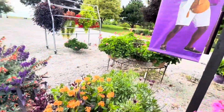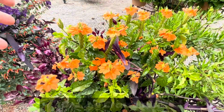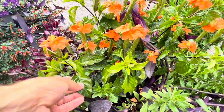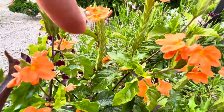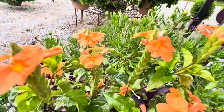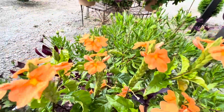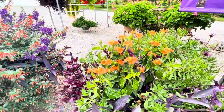I want to show you over here this Crossandra. That's this orange one here. This is one that we tried this year, has beautiful waxy leaves, but once it starts flowering, what I find interesting is the way it flowers. So it started flowering down here, and it just keeps sending up new blooms until it gets all the way up here, and there's more coming. So it's been a nonstop bloomer, and it's just very interesting how that one grows.